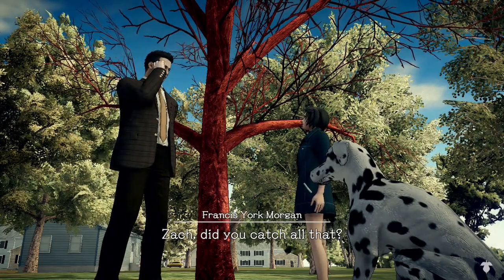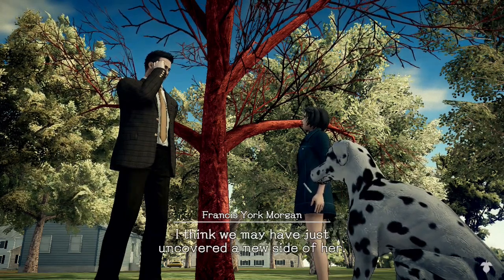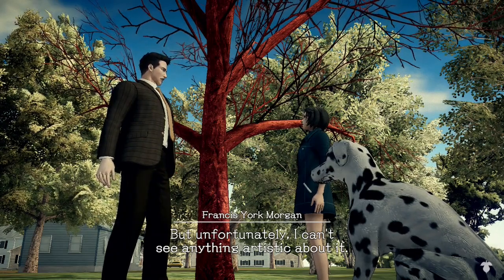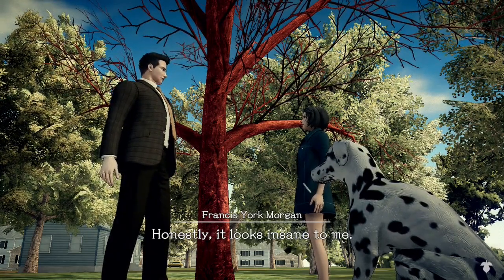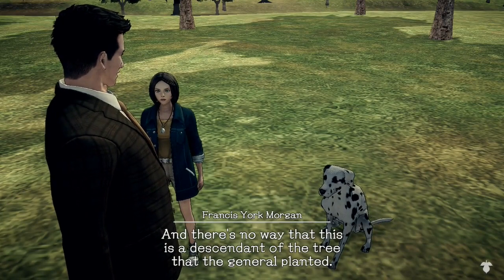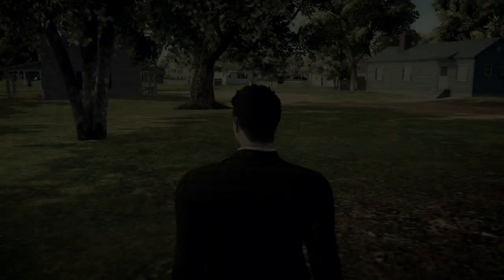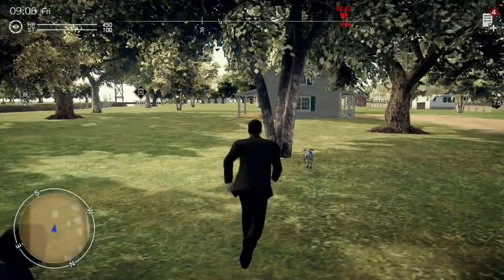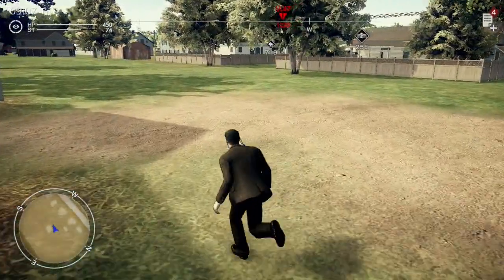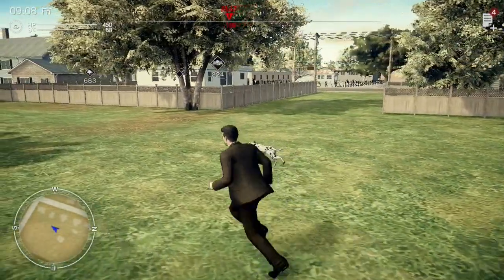Zach, did you catch all that? No. She sounded just like the curator of an art gallery in New York. I think we may have just uncovered a new side of her. But unfortunately, I can't see anything artistic about it. Honestly, it looks insane to me. That's all I get from it. And there's no way that this is a descendant of the tree that the General planted. Dumb dog. Don't you know what we're looking for? Find the right tree, or so help me, the trees won't be the only thing red. Take that however you will.